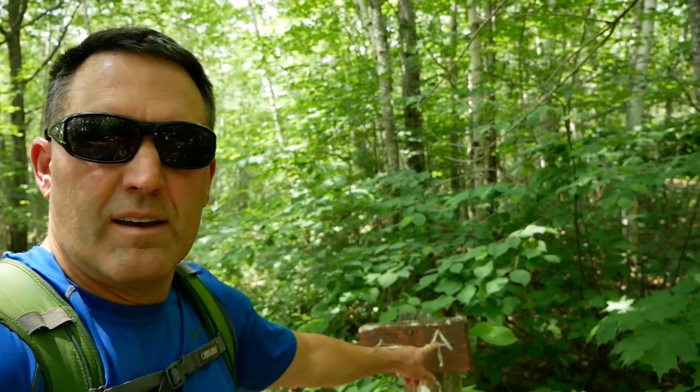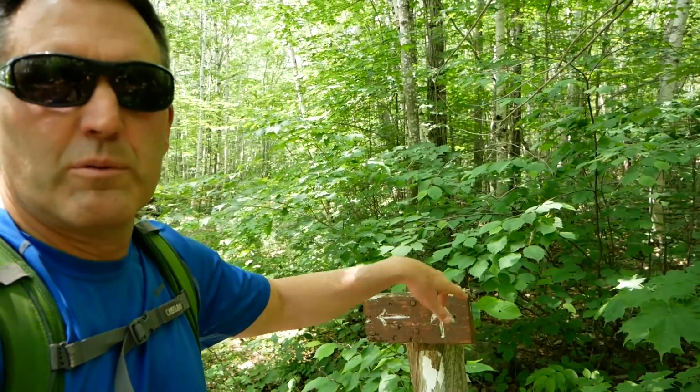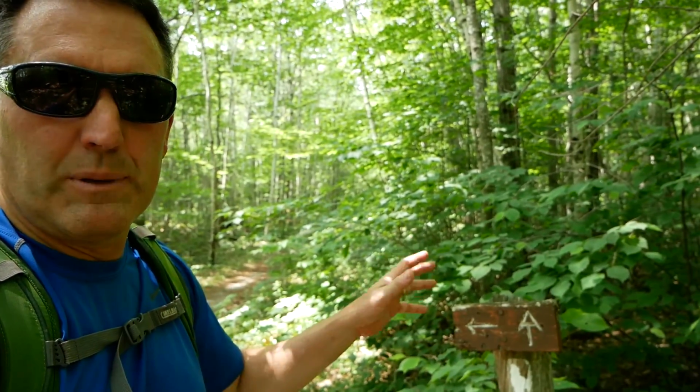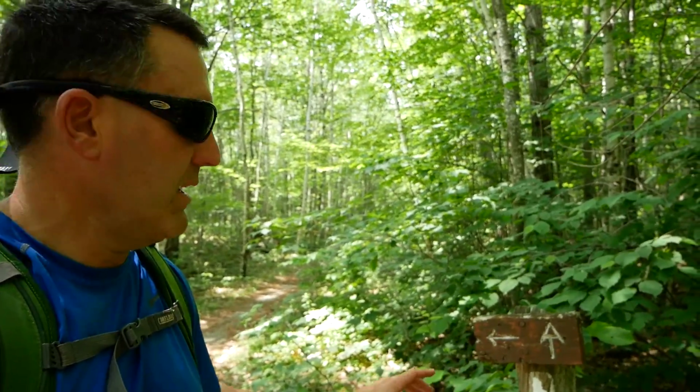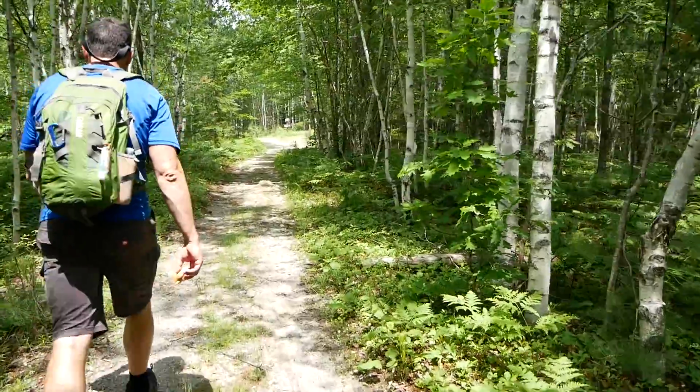We've come to another fork in the path. This is pretty neat because you can see this is the Appalachian Trail. We don't want that, we want the other side. And I'll have to check it out when I get back home again, but I think this might be the beginning of the amazing Appalachian Trail way up here in northern Maine. That would go this way, all the way down to Georgia.